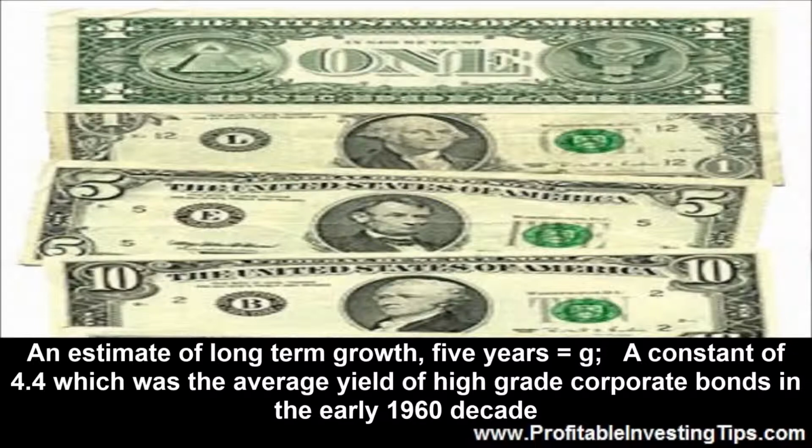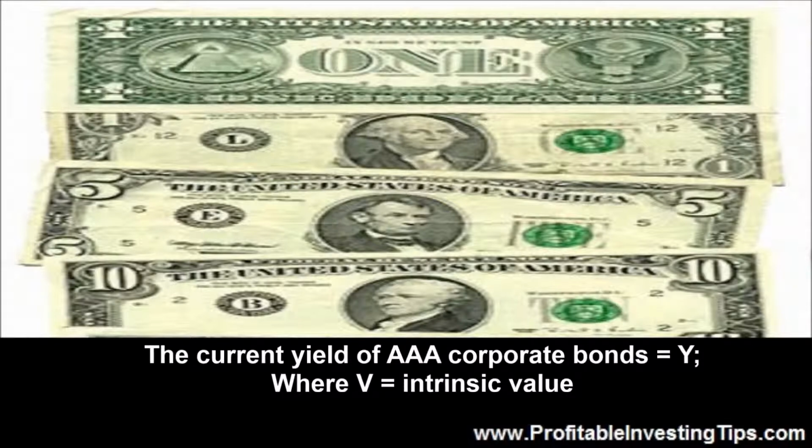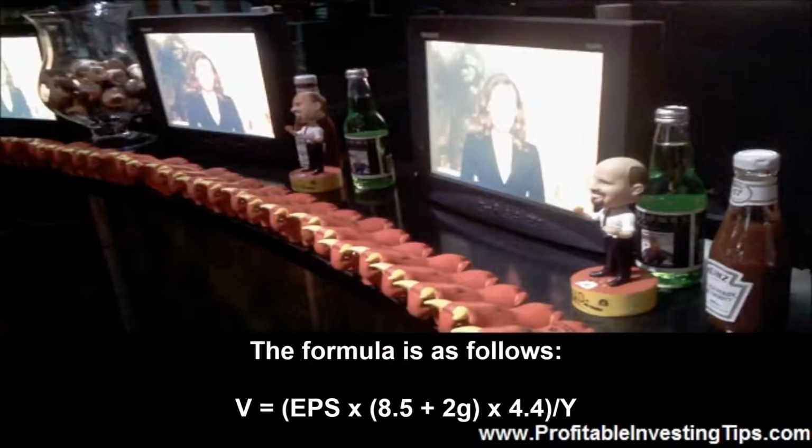growth, 5 years equal G, a constant of 4.4, which was the average yield of high-grade corporate bonds in the early 1960 decade, the current yield of AAA corporate bonds equal Y, where V equal intrinsic value. The formula is as follows.